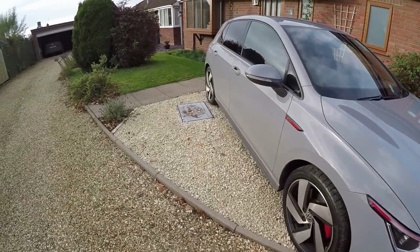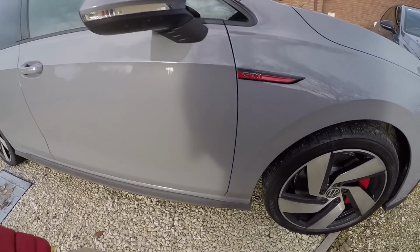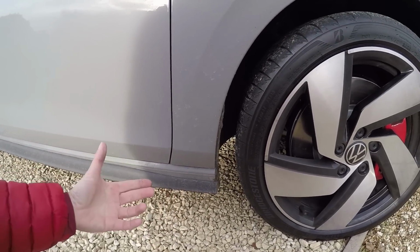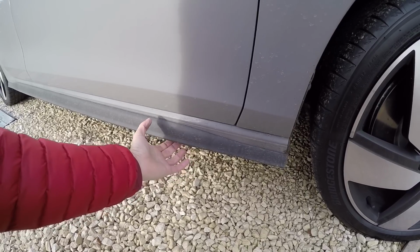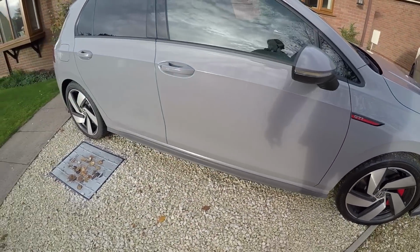So that's the front of the car. We've got body coloured mirrors. We've got this sort of very rubber thick sill cover here, which is good because, as I've mentioned before, on the Mark 7s and non-TCR 7.5s, the sill cover leaves a lot exposed at the bottom of it, which can get chipped. So that looks pretty good to me.